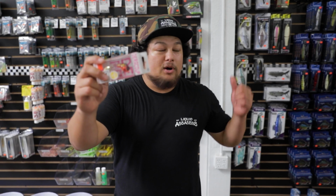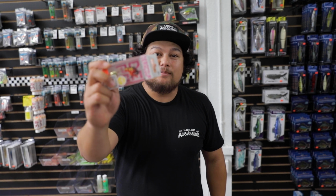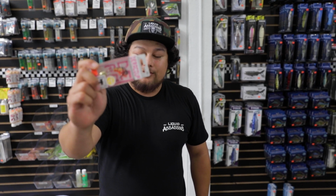I've caught anything from bones at Catalina Island, barracuda in our harbor here, spotted bay bass, calico bass, sand bass, and I'm sure a couple guys have caught sea bass and halibut in our bays with these guys. Don't sleep on these guys. Come down to the shop, check them out. Good bait to have in the arsenal.